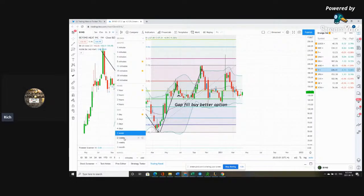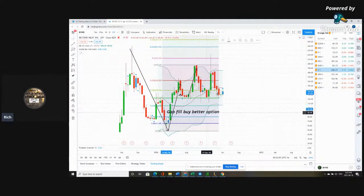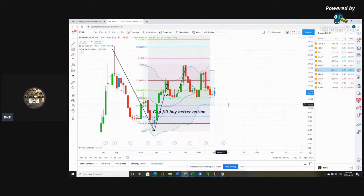I think Beyond has a setup on a higher time frame here. Yep, so this is what I was talking about. Beyond has the 2-week inside bar pattern. So how I would play this: bracket the upside, bracket the downside, whichever breaks, take a shot. That's how I would play that.